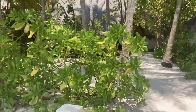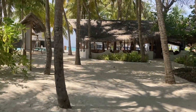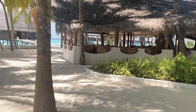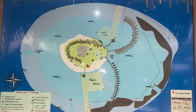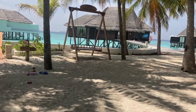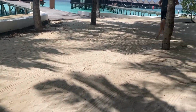So then when you get off the harbor, you basically go straight to the reception. And right next to the reception is the beach bar, which is what you see right now. And behind the beach bar is the restaurant. There is also a big map so that you know where you are on the island. There are basically 2 arms with water villas, and in between is the spa area. On the left side you can see the white water villas, and these ones were, I think, way more spacious and felt a bit more secluded.